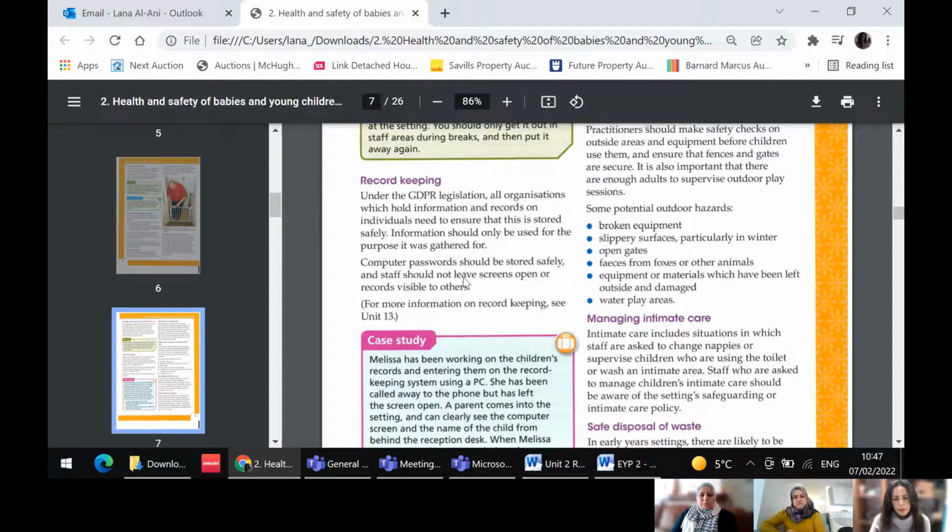Now record keeping. Under Data Protection Act legislation, organizations should hold information and records on the individual, and need to ensure that this is stored safely. So the information should be stored safely and kept up to date. We should use them for the specific purposes that we saved them for, and not use them for any other purposes, and also not keep them for very long. If the child graduated, then we don't keep their records. Yeah?